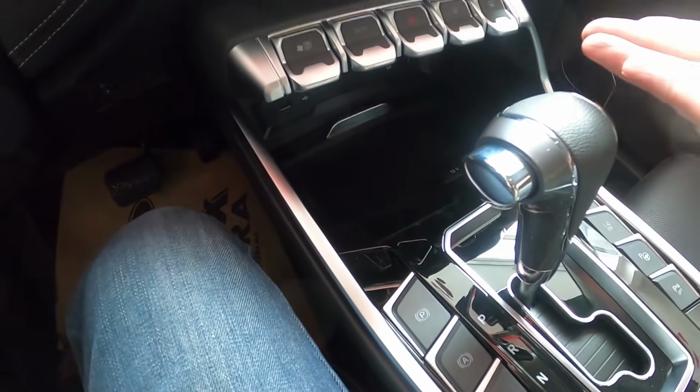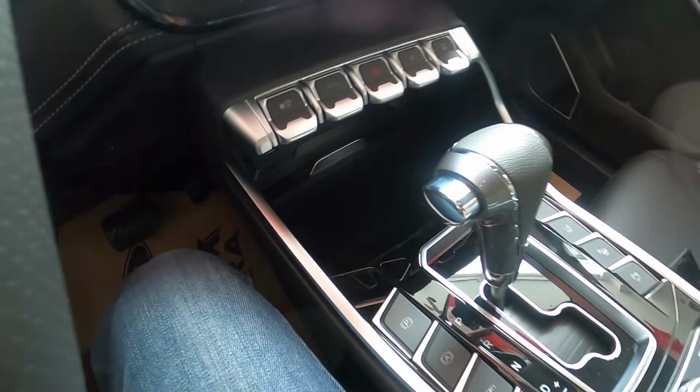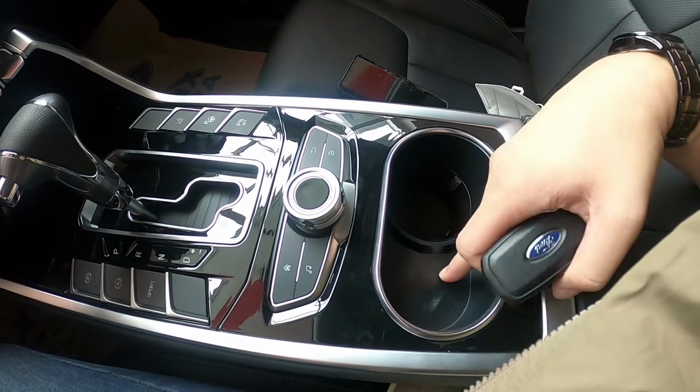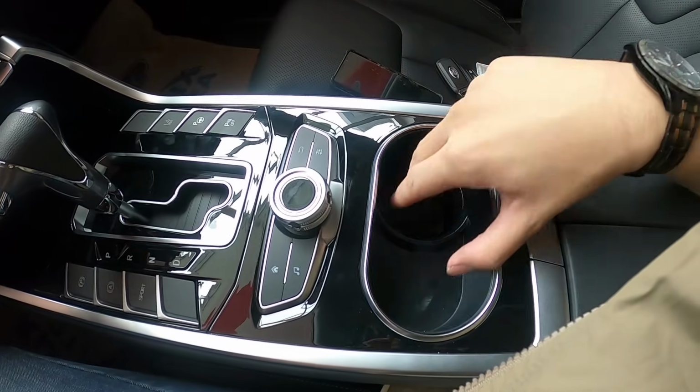Now that's one thing that the Territory has that the Coolray doesn't have. You have two cup holders. You have one cup holder? Yeah, you have one cup holder here. It seems like you have space here for two cup holders, but they decided to just have one.